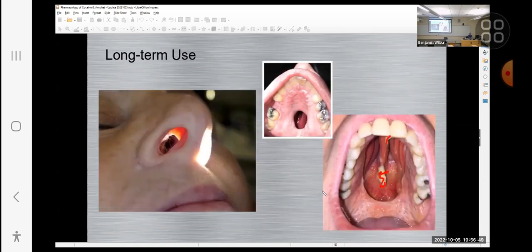I mean, all you have to do is come in complaining of a stuffy nose, runny nose, something like that, and you're a cocaine user. It's like, oh my God, really?